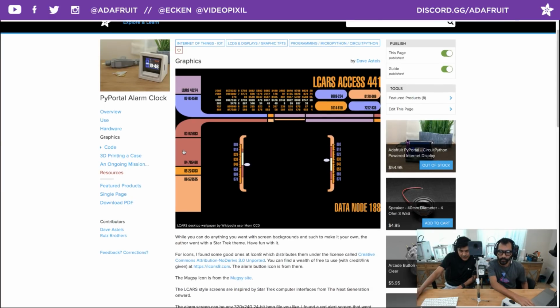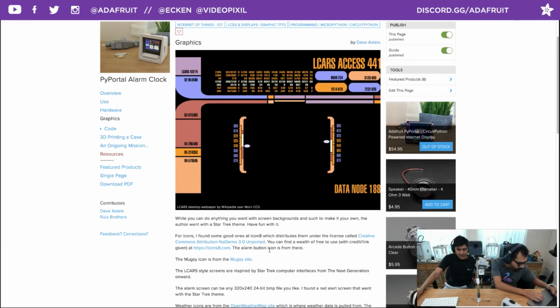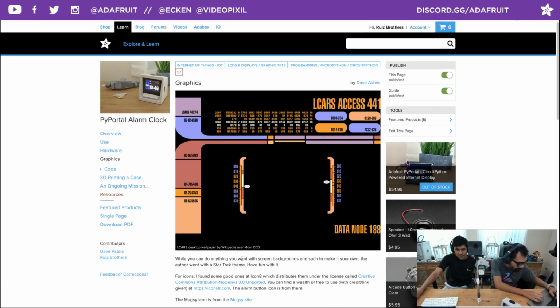This talks about the graphics inspired by LCARS from Star Trek: The Next Generation. And we have a couple of notes here to reference where we got the icons from. It's Creative Commons, of course, and the icons are from the Open Weather Map site. So there you go. The Mugsy icon is from the Mugsy site. Very nice. Nice note there.